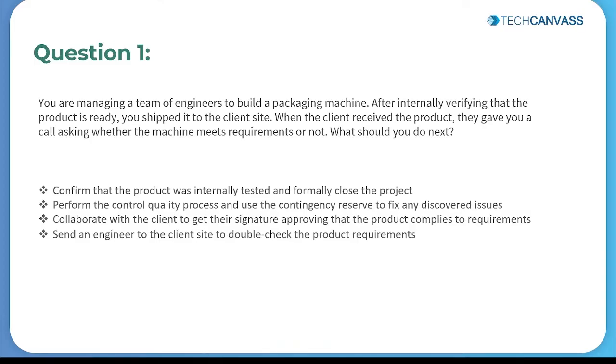Question 1. You are managing a team of engineers to build a packaging machine. After internally verifying that the product is ready, you shipped it to the client site. When the client received the product, they gave you a call asking whether the machine meets requirements or not. What should you do next?